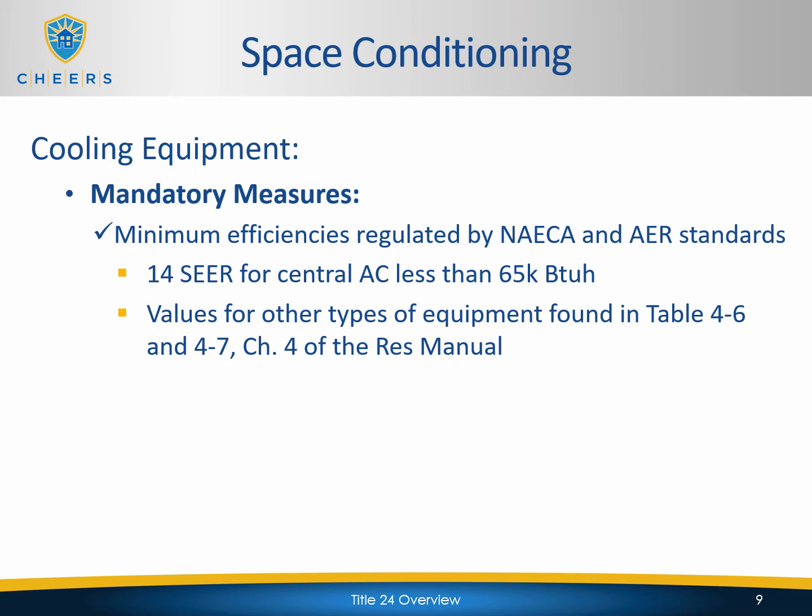We have a 14 SEER minimum for central AC that is less than 65,000 BTUs per hour. And then values for other types of equipment can be found again on Tables 4-6 and 4-7 in Chapter 4 of that residential manual.